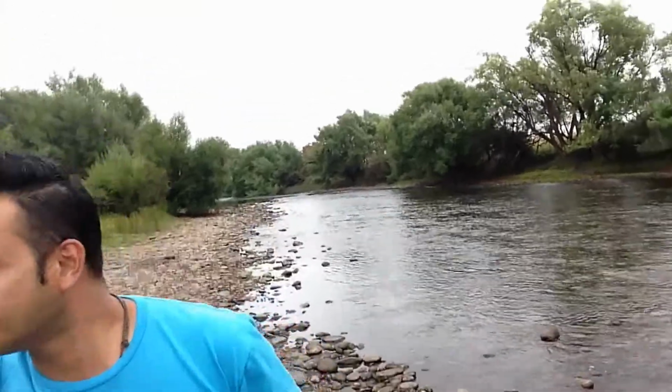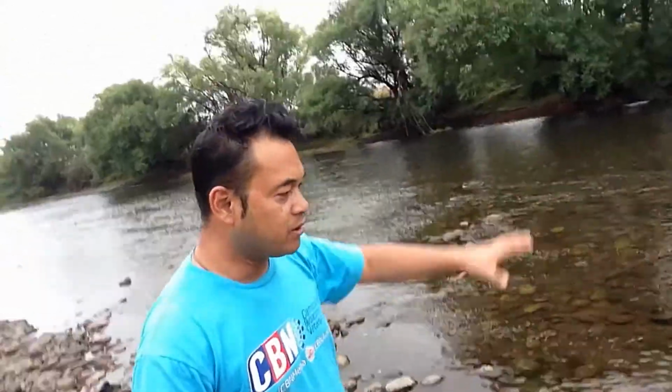My name is Cameron and today we are right here in the middle of the river. It's called River Mitchell. There's a couple of guys here, all my friends are here. We actually come here to swim sometimes. It's a good place to swim.